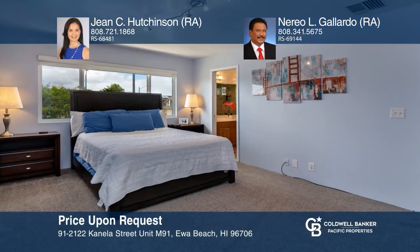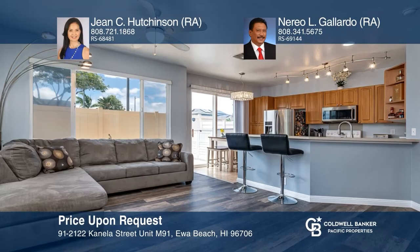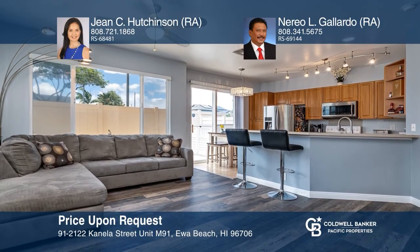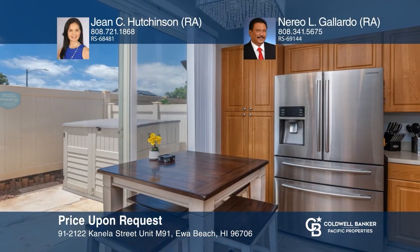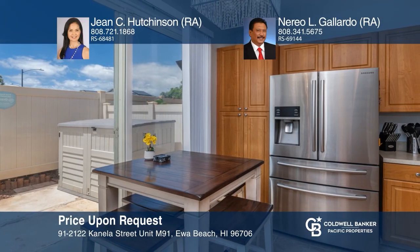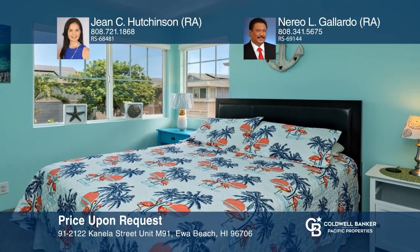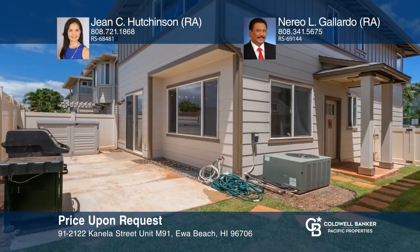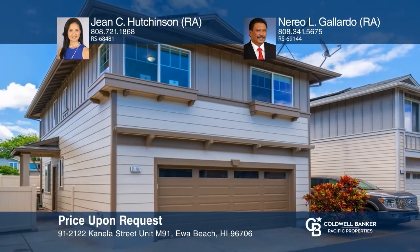Come see this beautiful house in Ewa Gentry Montecito with three bedrooms and two and one half baths. It features newly upgraded laminate and carpet flooring throughout and fresh interior and exterior paint. It also comes with leased photovoltaic panels. Enjoy the nice yard with a newer lawn and lots of privacy. Gene C. Hutchinson and Nario L. Gallardo is ready to show you your new home.